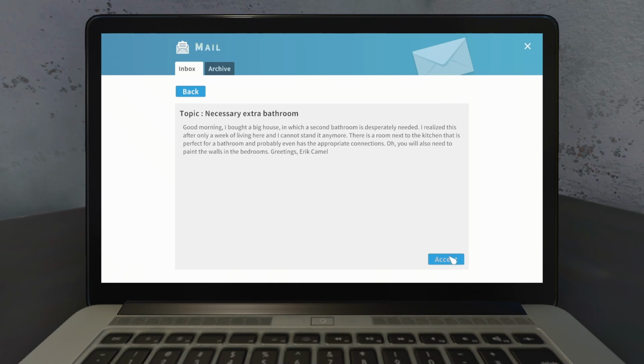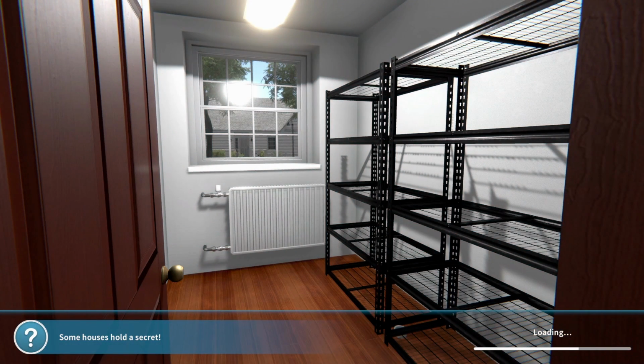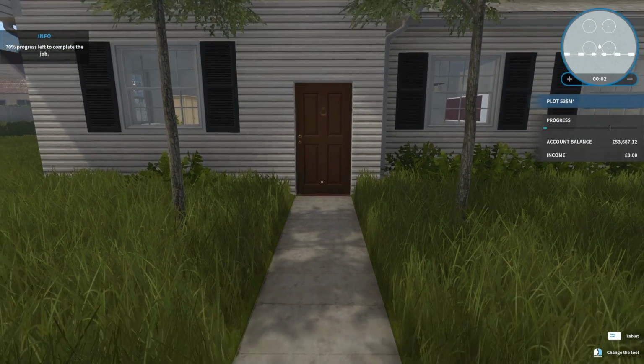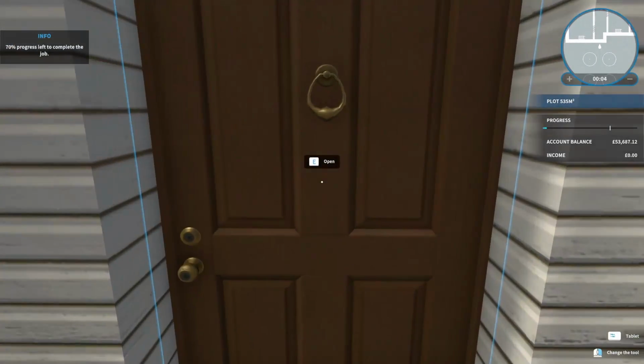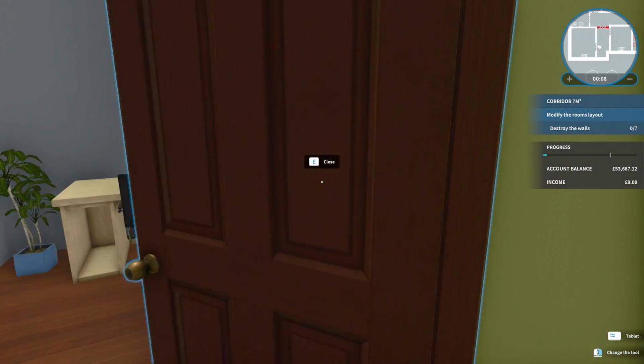Greetings, Mr. Camel. Right, let's see, Mr. Camel. Does your kitchen have a waste pipe for a toilet? I'd be concerned if it does. Yeah, be a bit weird. So in we go. Knock knock. Right, where is this place? Let's have a nosy around.